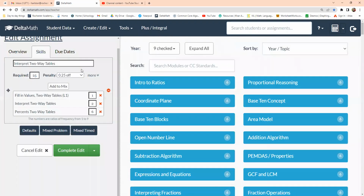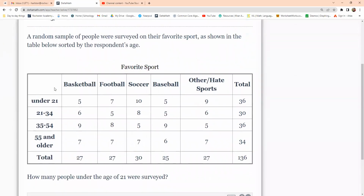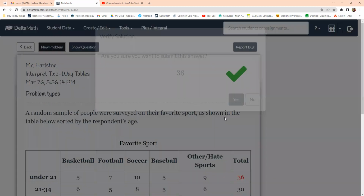All right, so let's go back. Now we're going to do the interpreting two-way tables. Now this is a little bit more involved, but it's still not that bad. So what they're saying is how many people under the age of 21 were surveyed, okay? So you would look at the column for under 21, and they want to know what's the total number. So you would just go over here and you would say under 21, there were 36 people. So there were 36 people that were under the age of 21 that were surveyed, and we would go boom, and it would say, that's right.